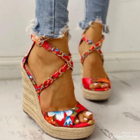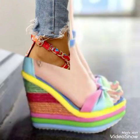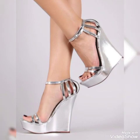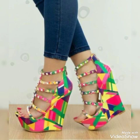So friends, if you want to buy them online, then I will tell you the best website from where you can buy these stylish high heel wedges sandals online. So friends, you can buy them from amazon.com, ab.com and aliexpress.com.